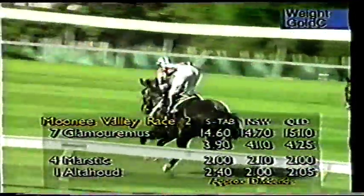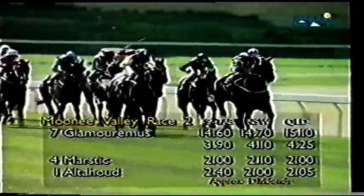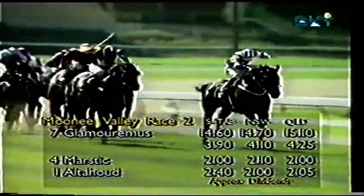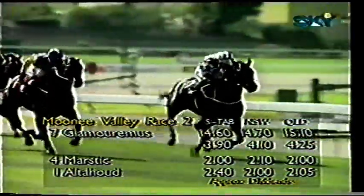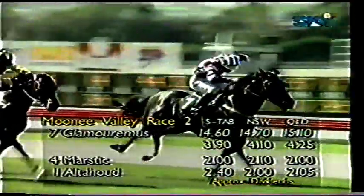Number 7, Glamorimus, 14.70, 4.10. 4 Mastic, 2.10. 1 Altitude, $2. 7 Glamorimus, 14.40 and 3.90. Number 4 Mastic to pay $2 and 1 Altitude, $2.40. More details there from Moonee Valley soon.